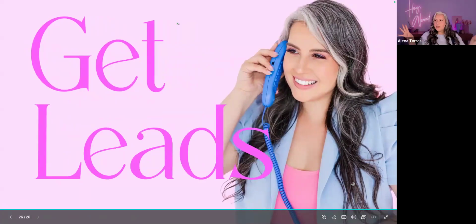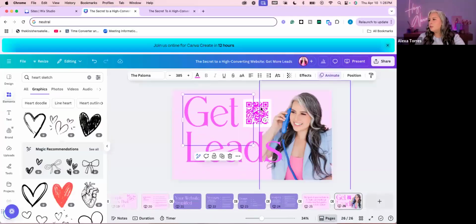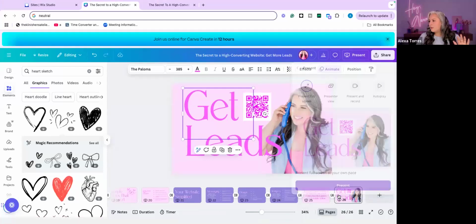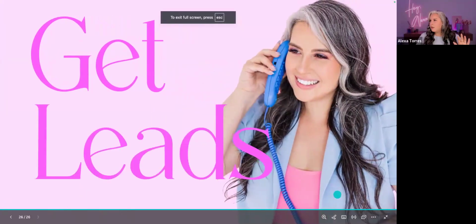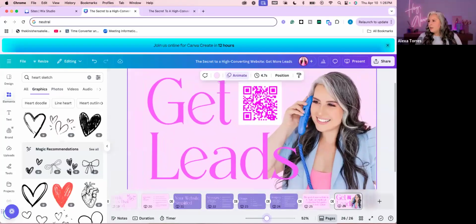And here's your freebie. Oh no, the image isn't loading. Hold on. There it is. Let me see if I can present it again. The image is not loading. Okay, let me just zoom in here.